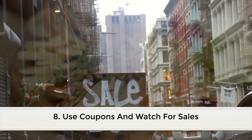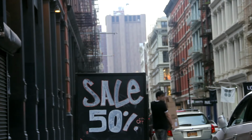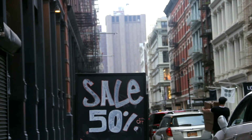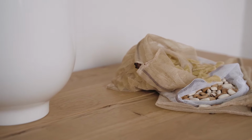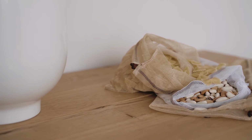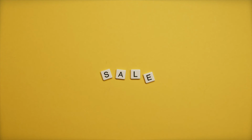Use coupons and watch for sales. From my experience, I don't come across coupons for whole foods often, but on occasion I may see some for frozen produce and other canned and dried whole foods. But you can generally find coupons for less toxic processed foods, such as sparkling water, pasta, broth, and tomato sauce. If you get store advertisements in the mail or newspaper, comb through them to see if there are relevant coupons where you can save money.